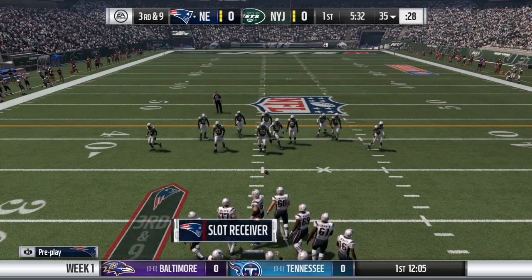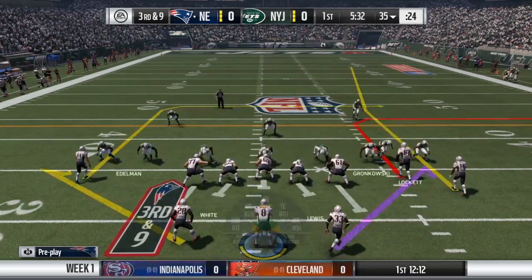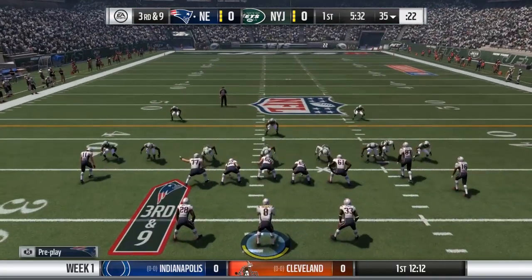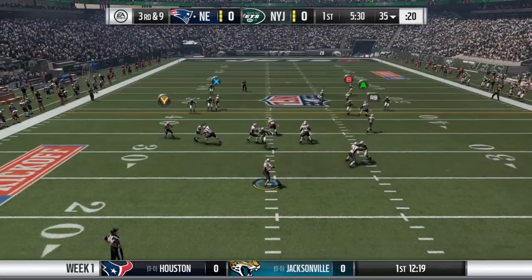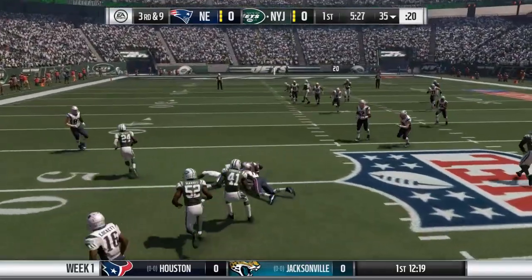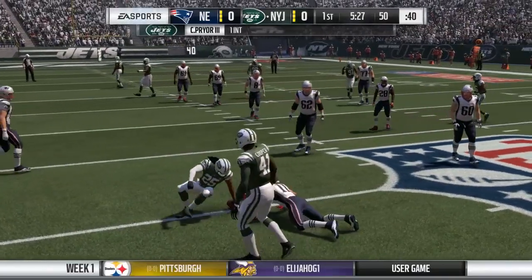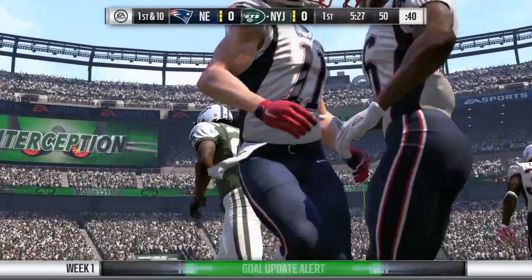And on the outside, they're playing press coverage. The Jets will bring in a nickel set as they try to stop this third down. They'll look to throw again. Looking for Lockett, and it's intercepted. Picked off by the safety, Calvin Pryor. And he'll get this one out to the 50 to the midfield stripe.